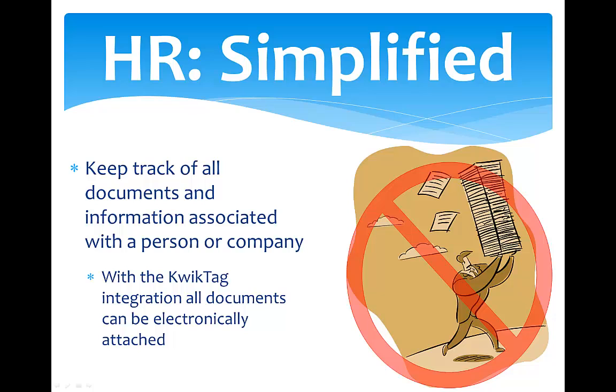You have to deal with resumes and applications for all potential new hires, and then benefit forms, W-2s, W-4s, I-9s, and numerous other forms once someone is hired. With Carillon ERP, linking all of this information to a person in our system is as easy as an email, scan, or dragging and dropping the document.